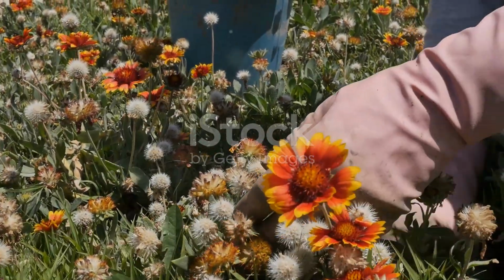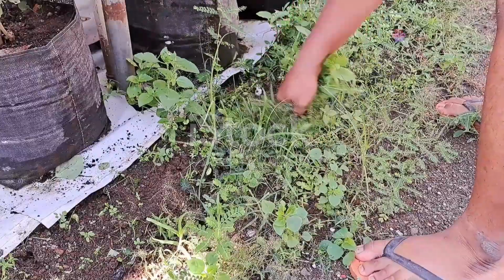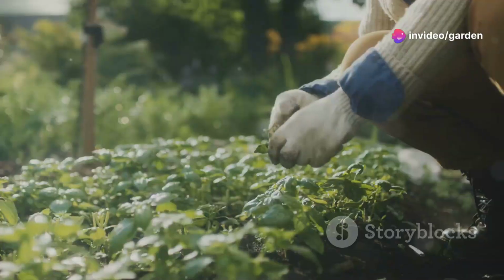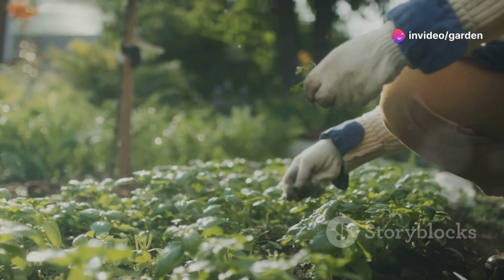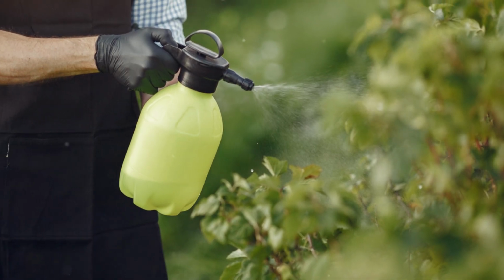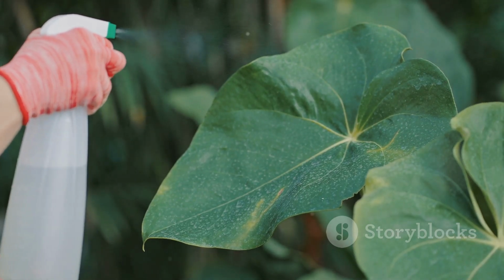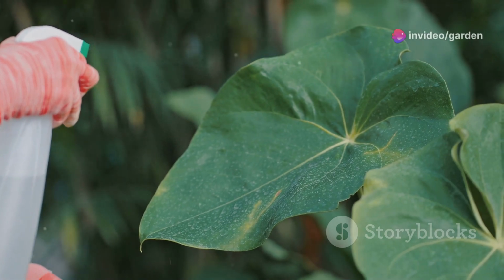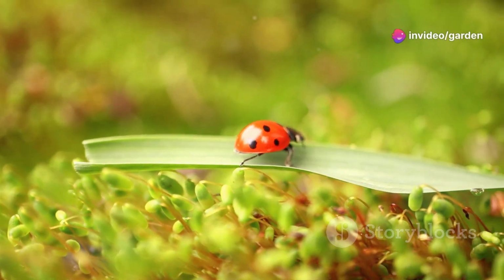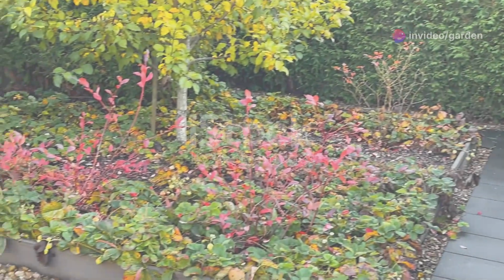Weeds and pests, two of the biggest challenges for any gardener. Regular weeding is a must to keep your plants from competing for nutrients. Hand pull weeds when the soil is moist, as it makes them easier to remove from the roots. For pests, avoid chemical pesticides whenever possible. Instead, opt for natural methods like neem oil, insecticidal soap, or companion planting. You can also attract beneficial insects like ladybugs to keep harmful pests in check.